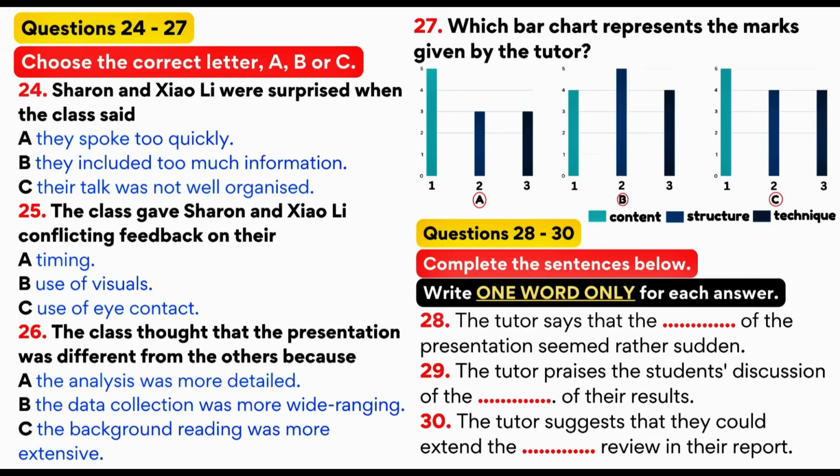Now, the next stage is to write up your report. So, just a few pointers for you here. First of all, in your presentation, I think your ending was rather abrupt.